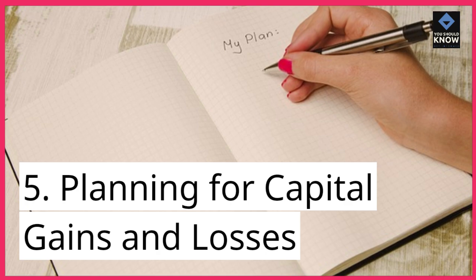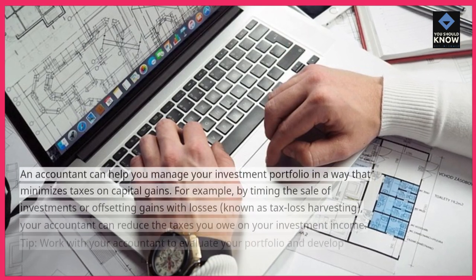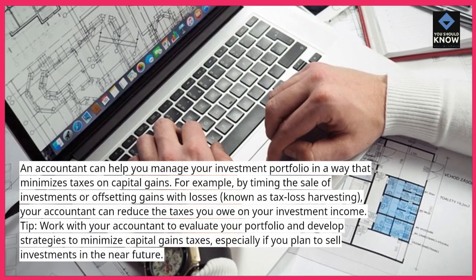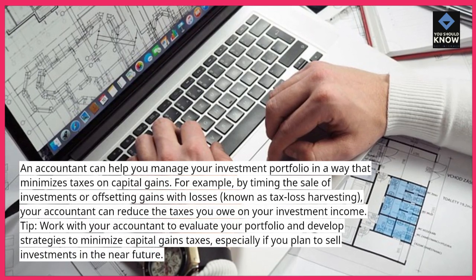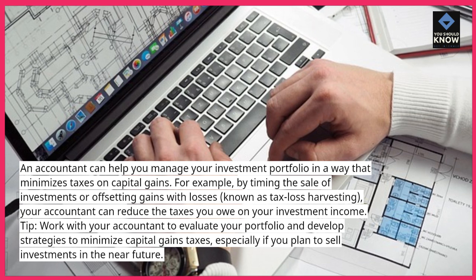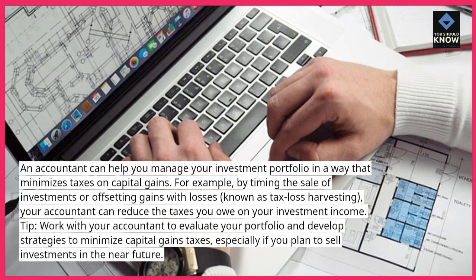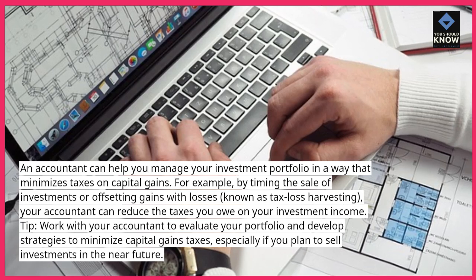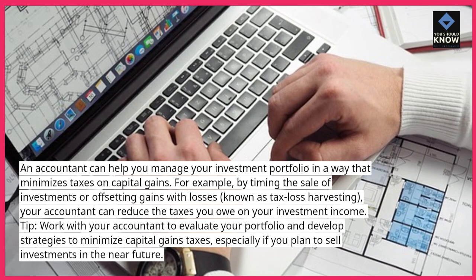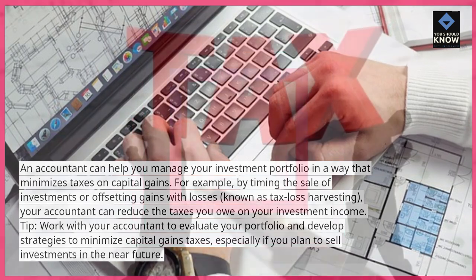5. Planning for capital gains and losses. An accountant can help you manage your investment portfolio in a way that minimizes taxes on capital gains. For example, by timing the sale of investments or offsetting gains with losses, known as tax loss harvesting, your accountant can reduce the taxes you owe on your investment income. Tip: work with your accountant to evaluate your portfolio and develop strategies to minimize capital gains taxes, especially if you plan to sell investments in the near future.